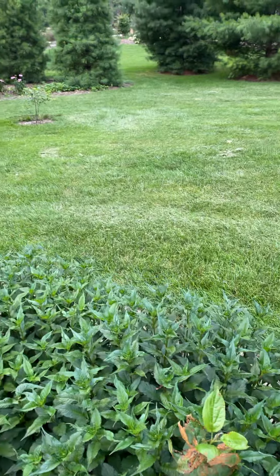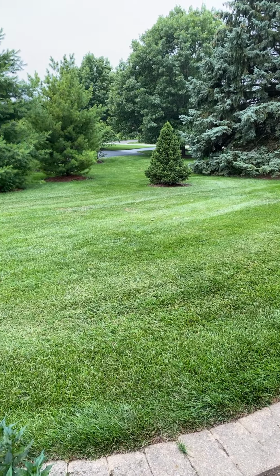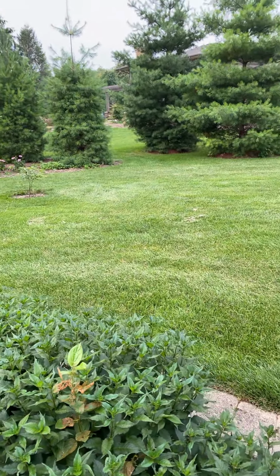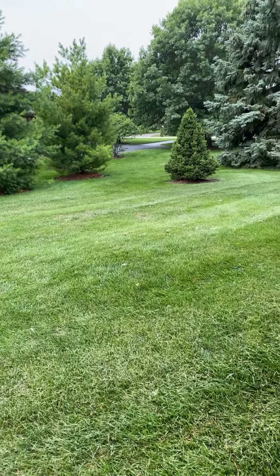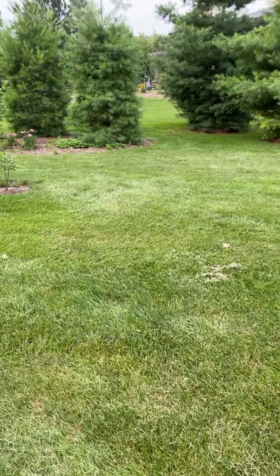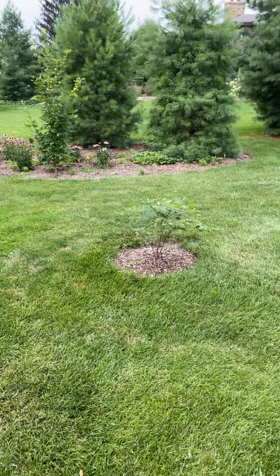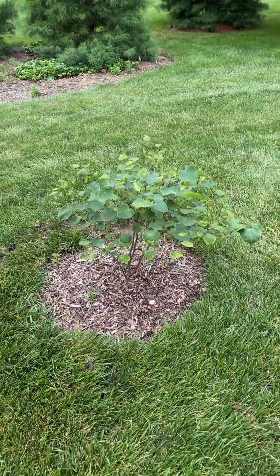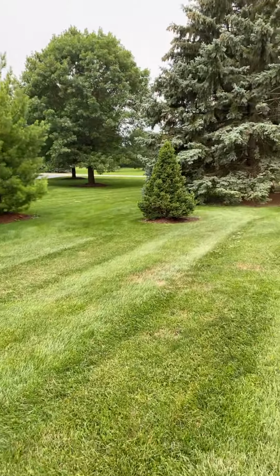There actually used to be out here in the grass two very large crab apples, and they were old and diseased and shading this side of the house too much, clogging the gutters. And so I cut those down. You can sort of still see the circles in the lawn where they were. I've replaced it with, this is just a little baby Eastern redbud that I grew from seed, and so it's doing its thing.